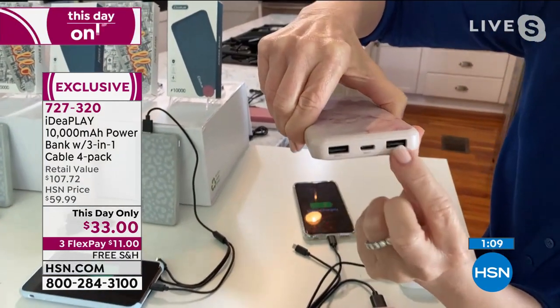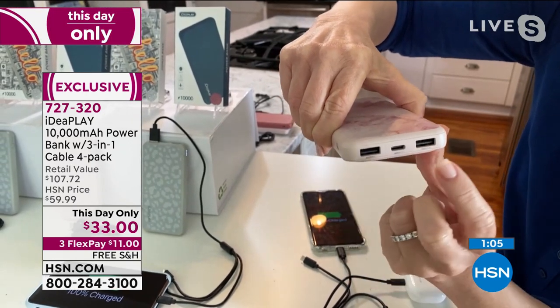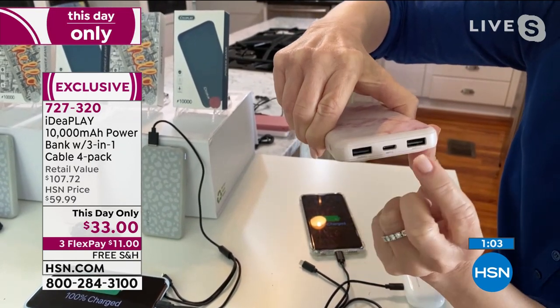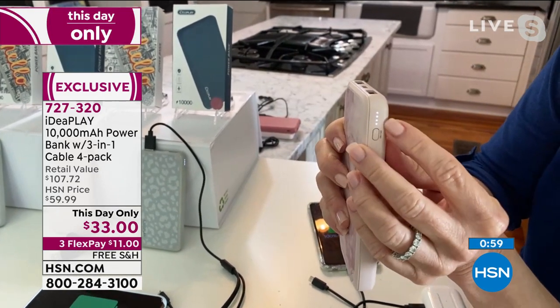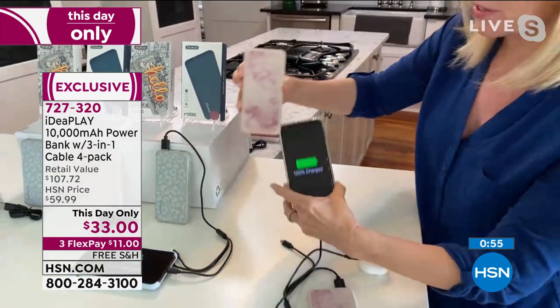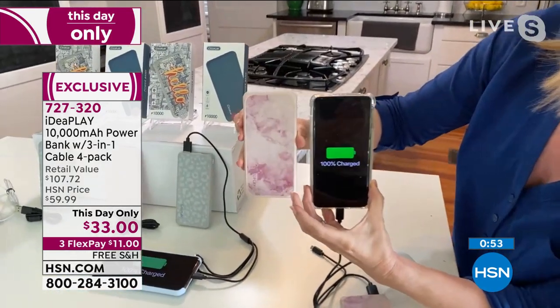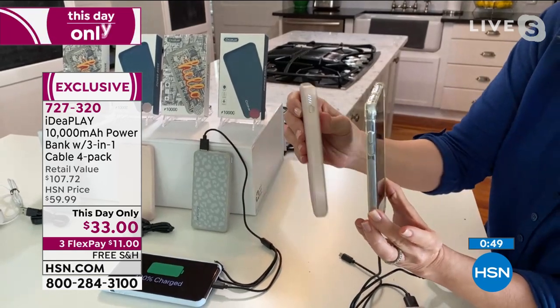You've got two USB ports on top. So that means you can charge two phones, maybe phone and your earbuds, a tablet and your watch. And then on the side here, when you turn it on, it has those LED lights, so it tells you how much power you have. And just to show you the size, it's a little bit smaller than a regular size phone, or about the same size, and it's thin.